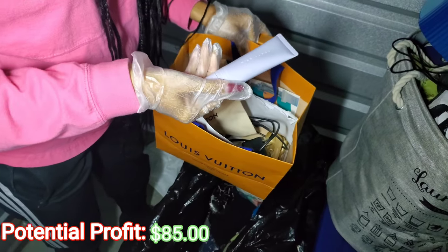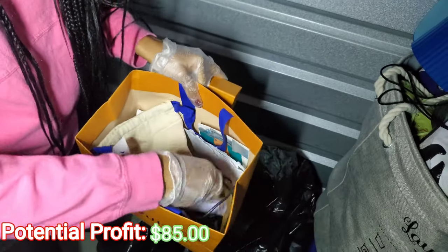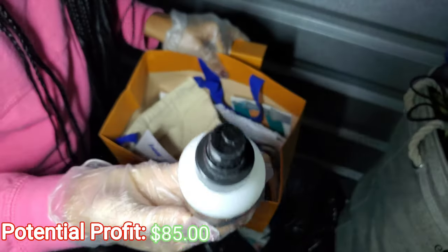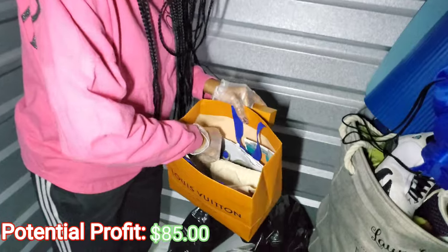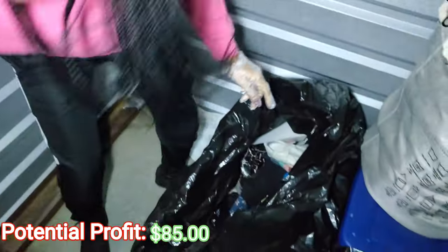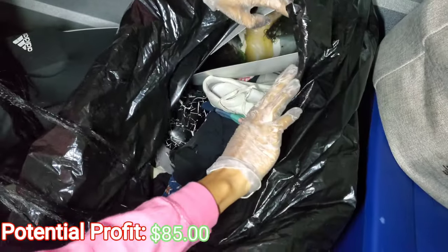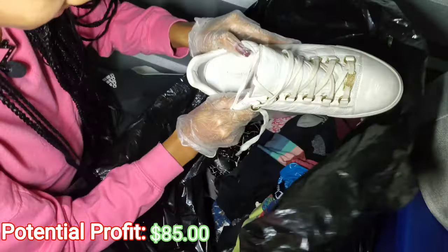You never know. Oh, Fenty Skin. I do like that brand. Makeup brand, the Fenty. Oh, nice. Remember you got me some of that before, baby? Mm-hmm. Shea Moisture. Y'all, I actually use this on my hair when I'm not braided up, as you can see. I'm not going to use this, though. But anyways. All right. No Louis Vuitton in this, but we do have the bag. Nice. I'll put that to the side. Look at those white shoes, babe. I know. I just saw it. Nice.